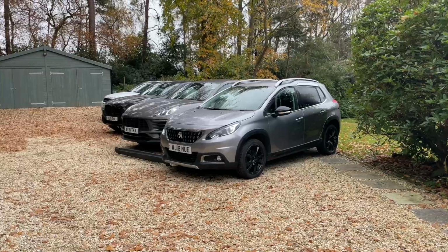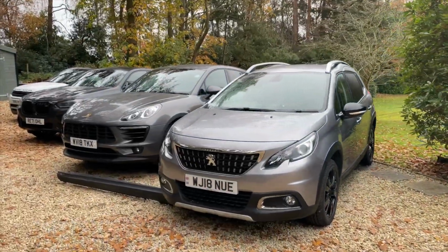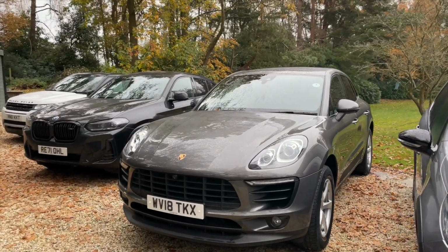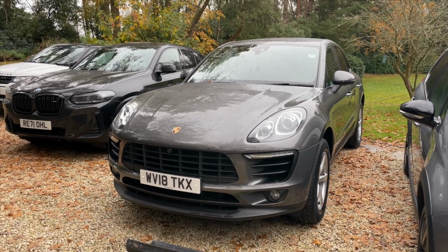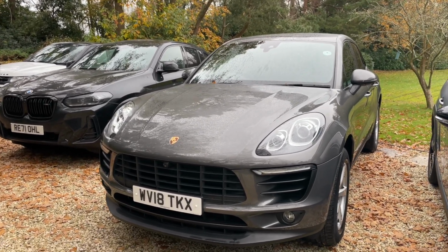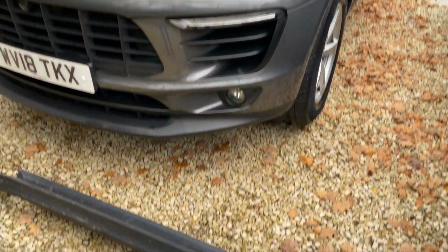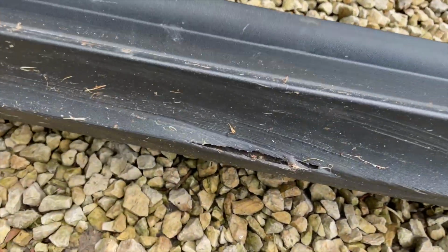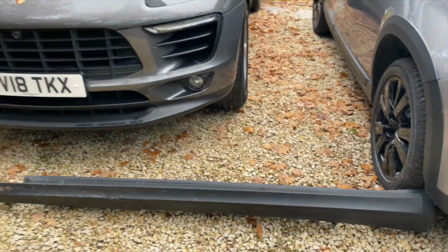So let me show you the cars behind me first of all. We've got this nice little Peugeot 208. This is a lovely little first time car. Next to it we've got this lovely Porsche Macan. Great story with this one. I bought the car and it was described as having a mileage discrepancy. It had damage on the front bumper and down the side skirts, particularly this piece of plastic here, which was heavily gouged, as you can see, and people were afraid of buying that.